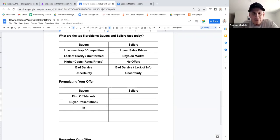So number one is we have an in-house lender, where we can help them shop for the best rate. Number two is going to be creative credits, right? Creative terms.